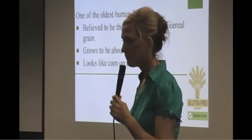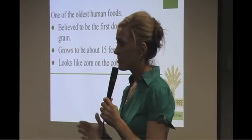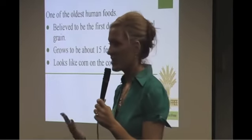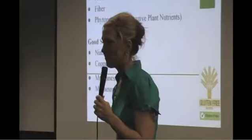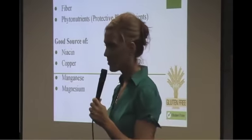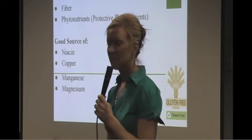Now millet is another super unconventional grain. It is one of the oldest human foods. It's believed to be the first domesticated cereal grain, and it grows to be about 15 feet tall, kind of like corn on the cob. It's rich in protein, fiber, and phytonutrients, which are protective plant nutrients. It's a good source of niacin, copper, manganese, and magnesium.